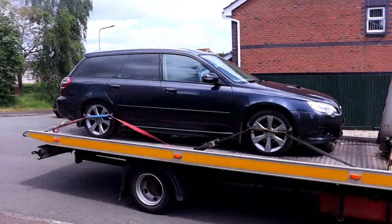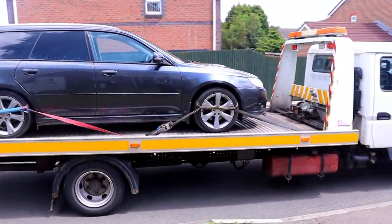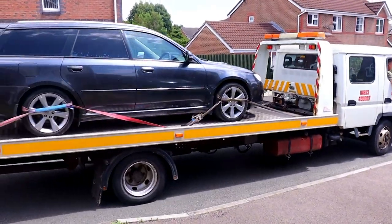Make sure you have roadside recovery because I didn't and it's costing me a bomb. There it is. There's the car back home. It's the next day now, by the way. We had to stay in Devon last night.